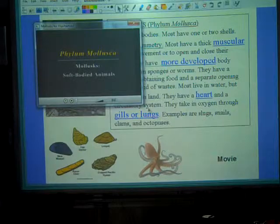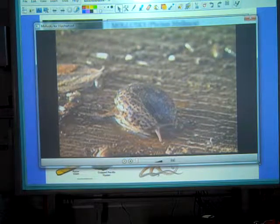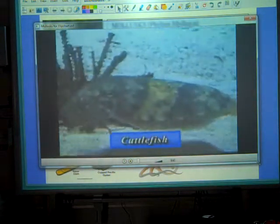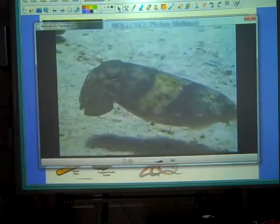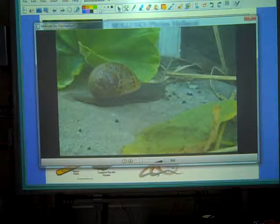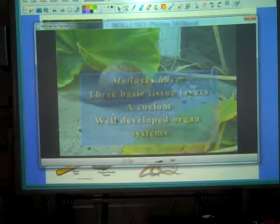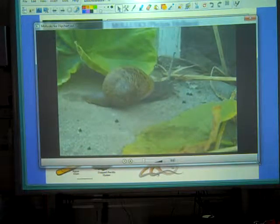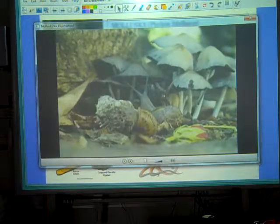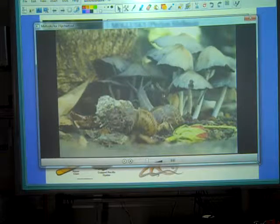After the worm phyla, the next most complex group of organisms are the mollusks, the soft-bodied animals. Two of the most advanced mollusks are the octopus and the cuttlefish. Both live in salt water and are considered to be highly intelligent animals. The snail seen here is a fairly typical mollusk. It has three basic tissue layers, a coelom, and well-developed organ systems. The snail's head and sense organs are connected directly to the large muscular foot it uses for locomotion. Many of their internal organs are located within their shells, but in times of danger, there is still enough room inside their shells for the rest of their body.